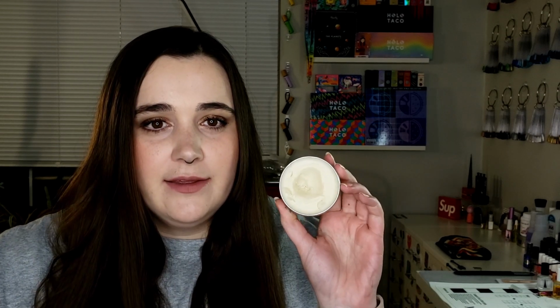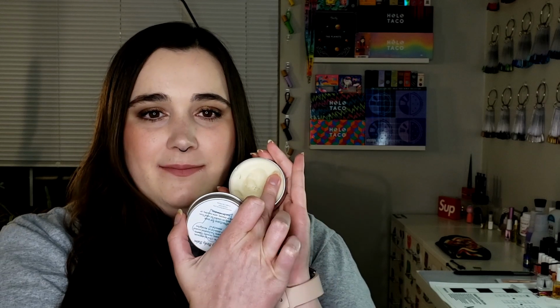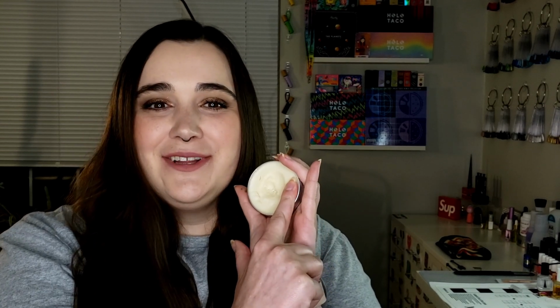And the last one I have is a body balm by the Soapy Chef. And again, I got this at Polish and Beauty Expo, PBE. This one came in my swag bag, and I gouged into it. It is a really, really dense, oh my gosh, I'm pushing really hard. It doesn't move. You've got to really warm it up in your hands.